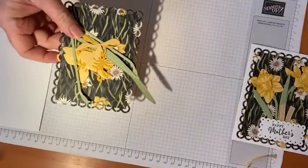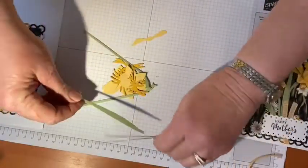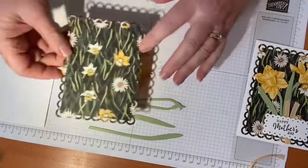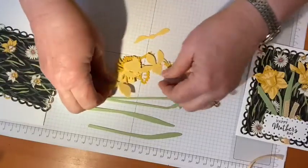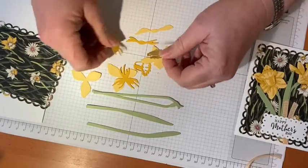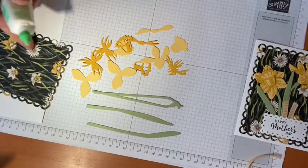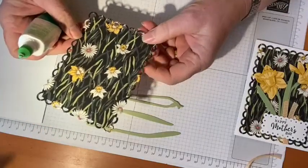Let's move this out of the way. And so I cut the little leaf and the little stem pieces. This is Pear Pizzazz because I was going to be using this paper that has the Pear Pizzazz in it. And then these are So Saffron and Crushed Curry. Again, other colors that are in this paper. Oh, and this is the free celebration paper, one of the free ones.